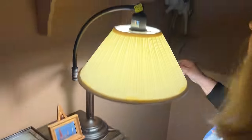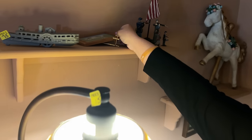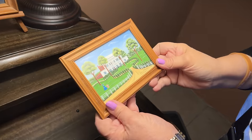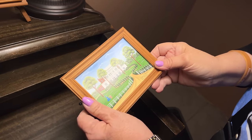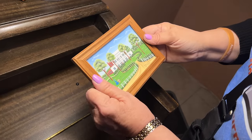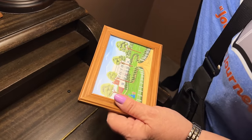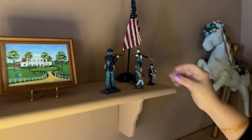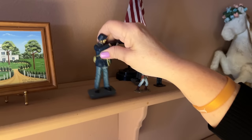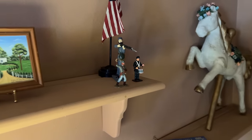Look over here. Another little painting. Again, reminiscent almost of a Grandma Moses. A Day at the Hermitage. Of course, the Hermitage is where Andrew Jackson lived. And over here we have some little Civil War figures. $3.95. Look at the look on his face. That's a very sad time.